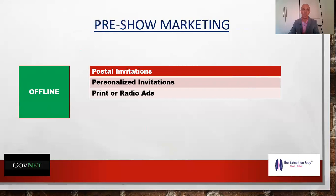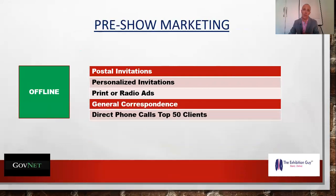Our print and radio ads, our traditional medium, why not promote the fact we're exhibiting at a show and come and visit us? It's a brilliant way of bringing visitors to your stand. We look at our general correspondence. This is all the correspondence that we send out on a daily basis from our businesses: invoices, statements, emails. Brand them with the company logo and the stand number. Anything that's going to drive traffic is going to increase your opportunity at an exhibition.